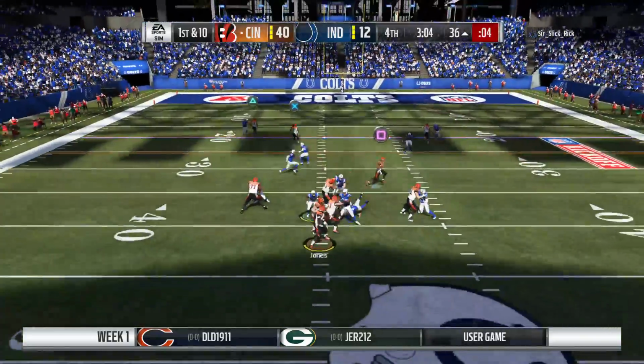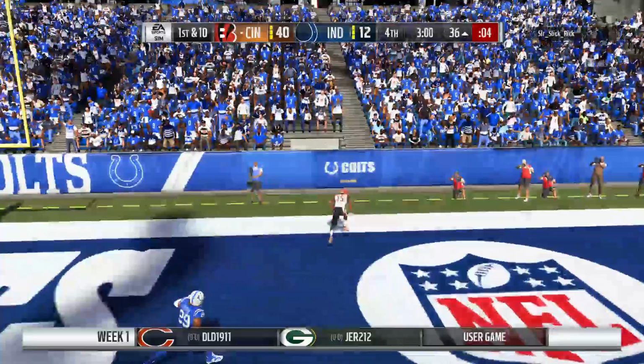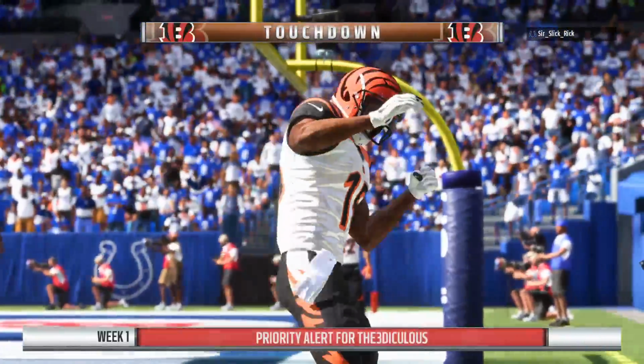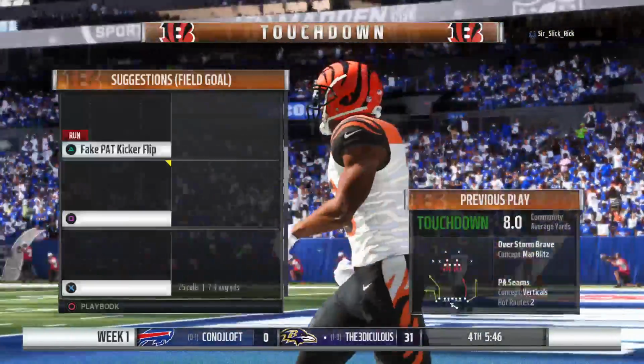Now a play fake here on 1st down. Going deep downfield for Ross. And give him another 6. It's caught for a touchdown, and the blowout continues.